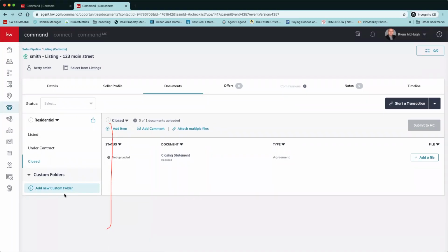So if you want to create a custom folder for documents that are not relevant to compliance, this is where you would put them. So you might put an HOA approval in there, a mortgage pre-approval letter, a list of furniture you're selling with the house, whatever is going on with that file that is not relevant to compliance, you can put in custom.